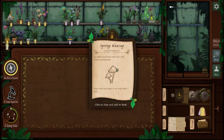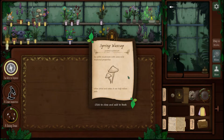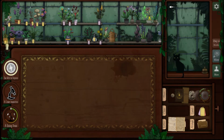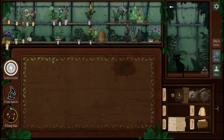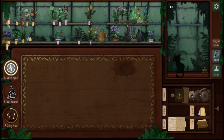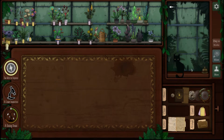Collect. Spring wax cap. I think we have that. An edible mushroom with some wild medicinal properties. When dried and eaten, it can help relieve pain. Wait, do I have that? All right, so. Yep, put it over there. Oh, it stayed. Okay, good. Yes, stay right there. No, we don't have any more mushrooms. Yeah, next.